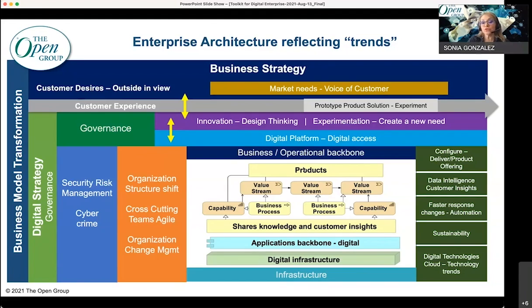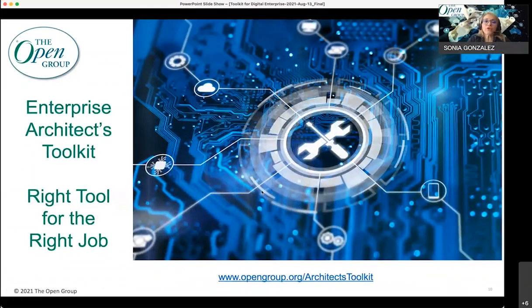And of course, all of these need to be sustained by the infrastructure, therefore the importance of providing this digital platform. So things like that data intelligence that I have mentioned before, sustainability, digital technologies, cloud, technology trends, automation, robotics, artificial intelligence are things that need to be immersed in there. But more important than the technology is how we can prepare the organization for this. So organizational structure shift is important, and the change management of the organization is also key. And also cross-cutting all that, like we have mentioned before, we can never forget security risk management, which is key, and the need to be protected against cybercrime that can be pretty disruptive. So this is an idea of how we can provide this general landscape to build on the trends that we have mentioned before. So what about the Enterprise Architect's Toolkit?